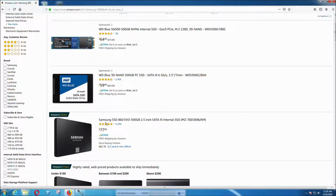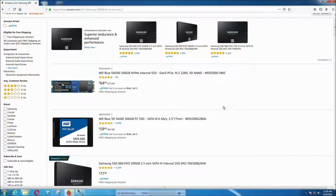Or this Western Digital one. It's even less than that one. So, just by replacing your mechanical hard drive with an SSD, you could really improve the performance of your computer, and it really didn't cost very much, you know?